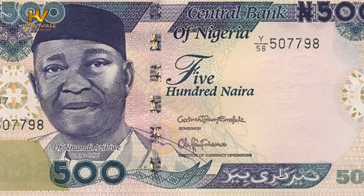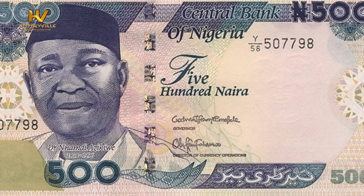Now, let us look at some of the factors that have crippled the Naira.